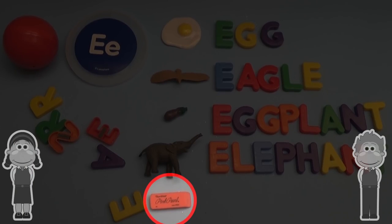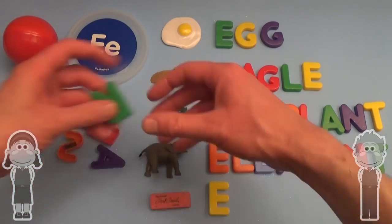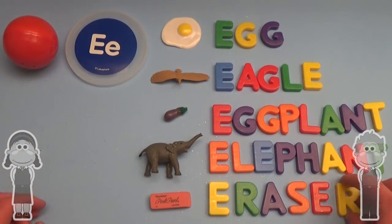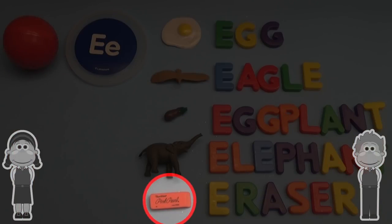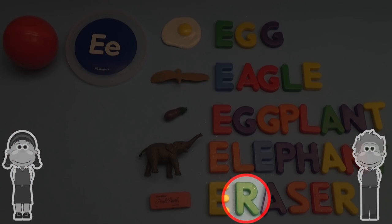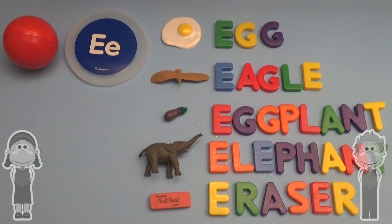Think we can spell out what this is? Let's give it a try! Eraser! E R A S E R. Eraser.